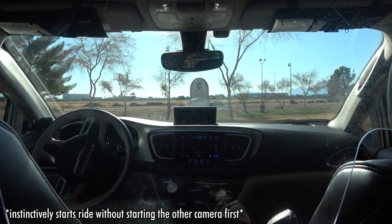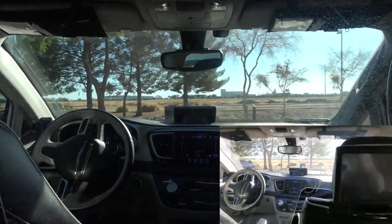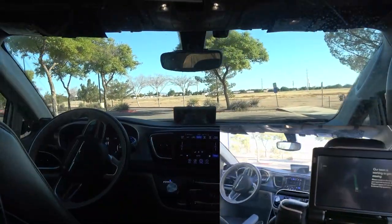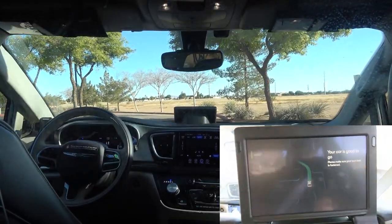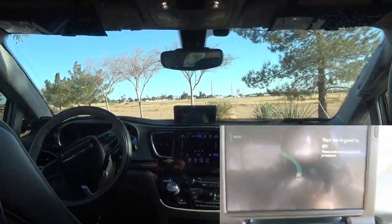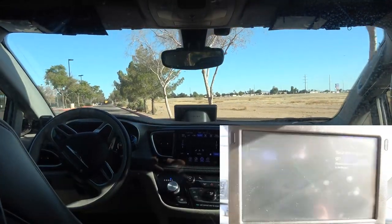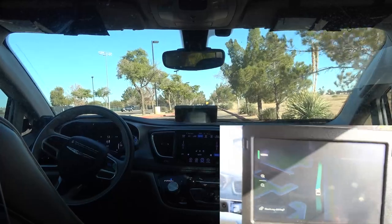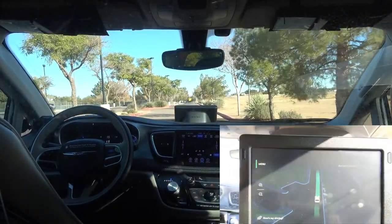Heading to 238 East Balboa Drive. Please make sure your seatbelt is fastened. For any questions, press the help button to speak with a rider support agent. Our team is working to get you moving. Please remain in the car with your seat belt fastened. A rider support agent will call shortly to answer any questions.